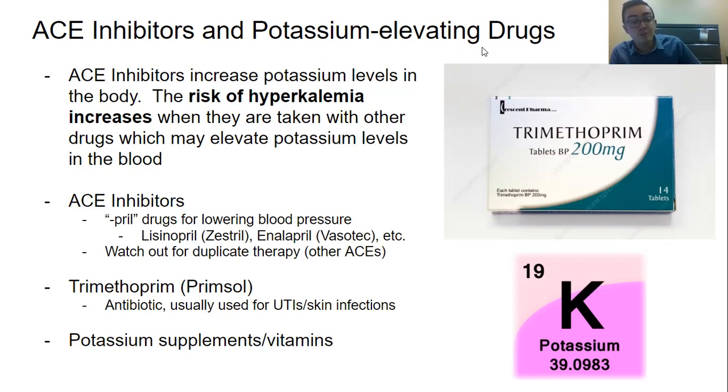We also have trimethoprim or Primsol. That's an antibiotic that's used to treat UTIs or skin infections that can also quite increase the potassium within the blood serum. So if trimethoprim is indicated to maybe treat a UTI, a urinary tract infection, or a skin infection in a patient who is currently taking an ACE inhibitor, we may want to make sure they can be treated with a different antibiotic that doesn't raise the potassium levels in that same way.